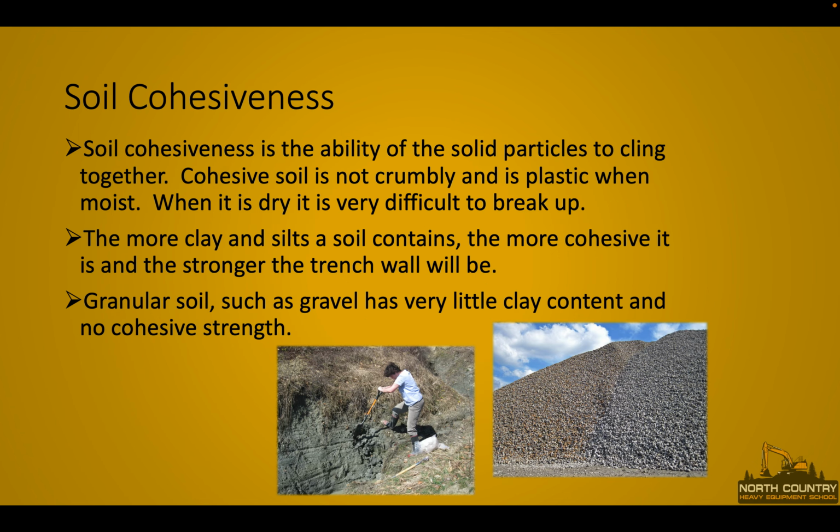Soil cohesiveness. So soil cohesiveness is the ability of the solid particles to cling together. Cohesive soil is not crumbly and is plastic when moist. When it is dry, it is very difficult to break up. So the best way I can explain this is think of clay, think of Play-Doh, and how sticky and cohesive it is. It really doesn't break apart, and that's why kids like to play with clay, because they can mold it into all sorts of different things.